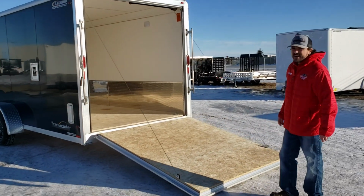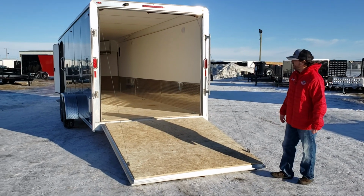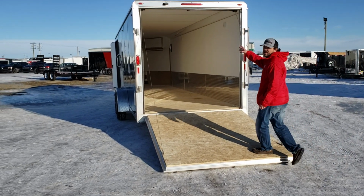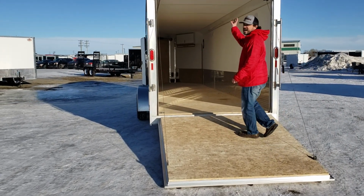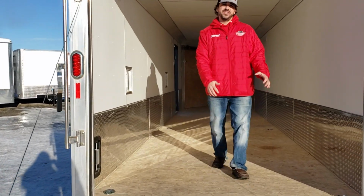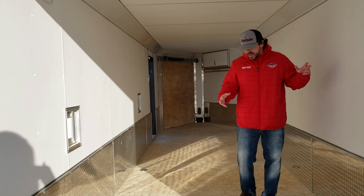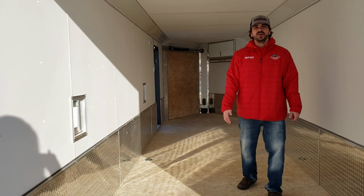We come around the back, a few other things that you'll really notice that set the Legend trailer apart from some of the others is the white liner, interior walls, and ceiling. By doing this, it's really brightened it up inside so you can still see very well with natural light, and it gives you a nice fresh white look inside.